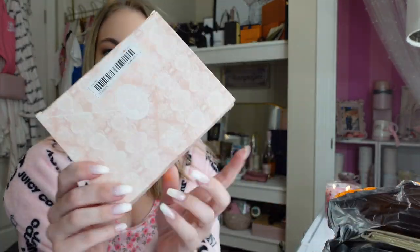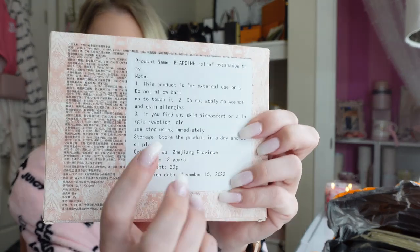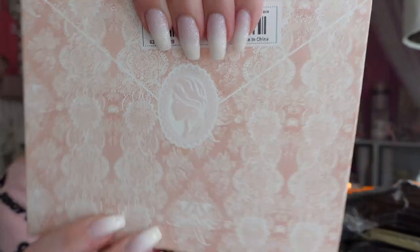All right, so the first, I guess this is a palette. I don't know how they do this. I guess they tell you how to do it. Just kidding. But look how cute that is if they didn't have that sticker.